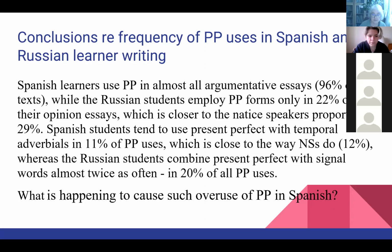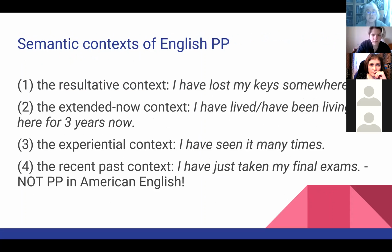You will see then what happens in Russian, why this percentage is higher, but we'll first try and understand what's happening with this overuse of present perfect in Spanish.